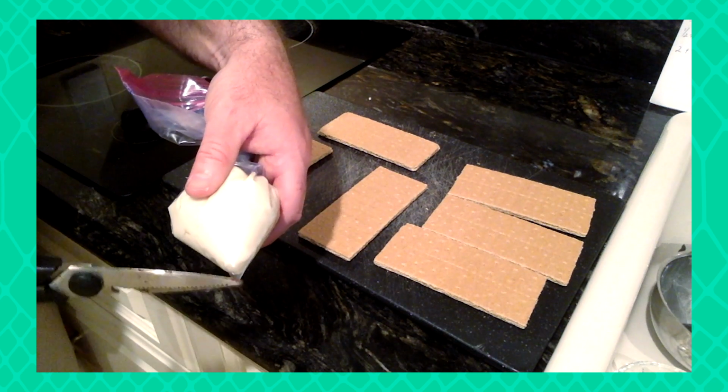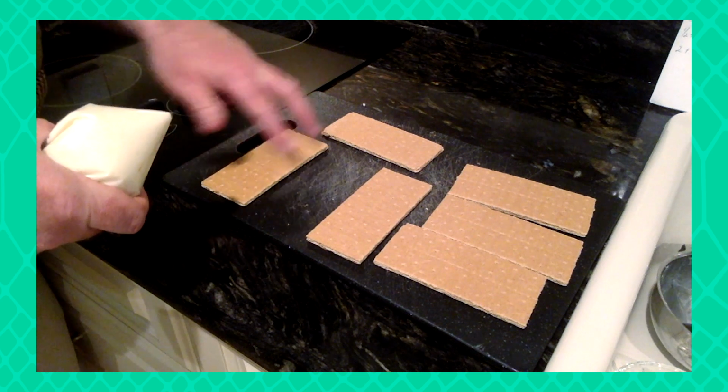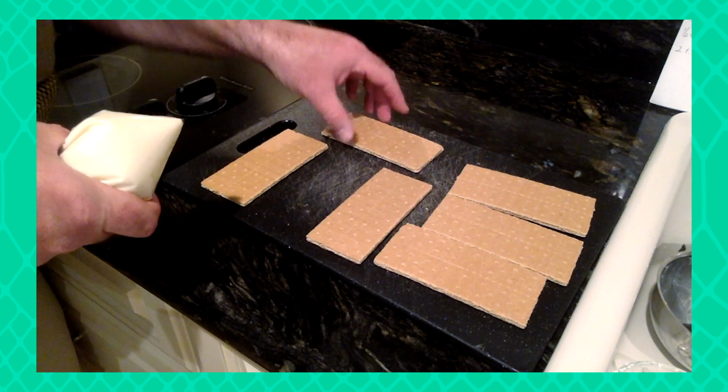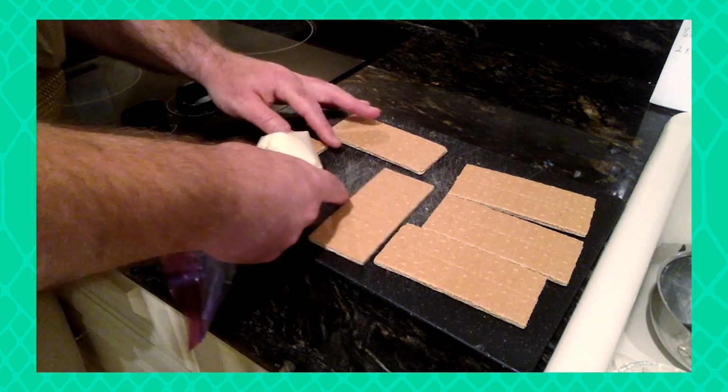Now snip off the tip of the bag. Now I'm going to use the frosting as mortar both on the bottom to hold up my walls and also as mortar on the side of the walls to hold things together.